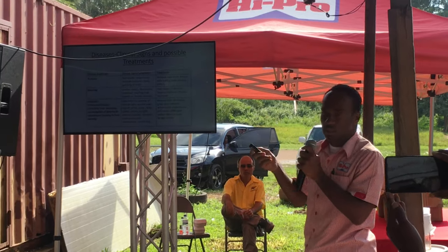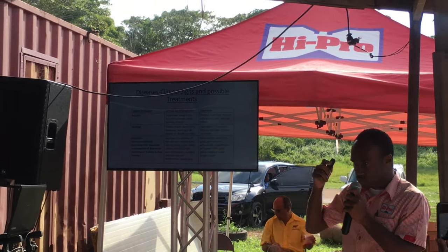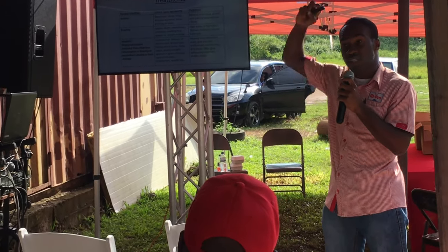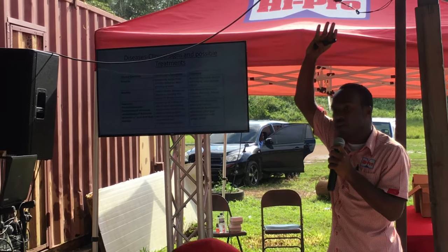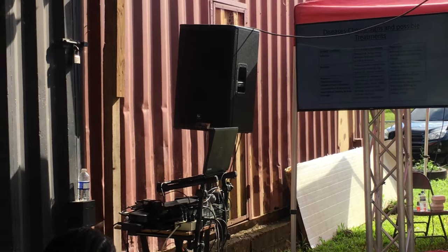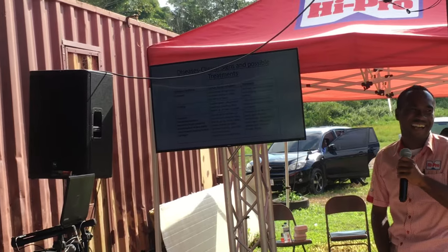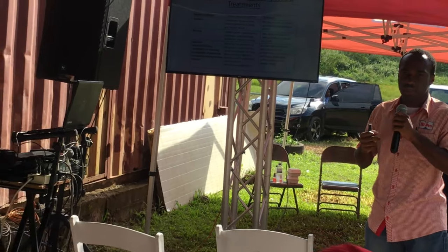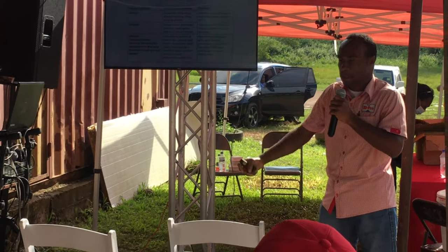Alright, blackleg affects cattle, but sometimes sheep and goats as well. And blackleg is not a spider. Who thought it was a spider? Raise your hand. Don't embarrass yourself. It is not a spider. Blackleg is a bacteria, one of the cousins of tetanus.